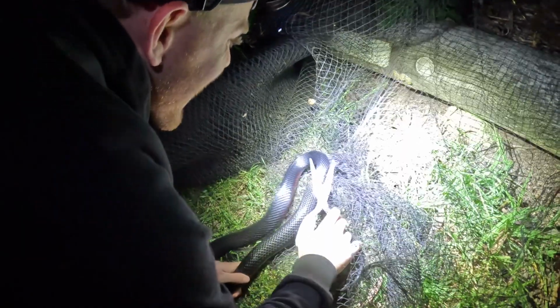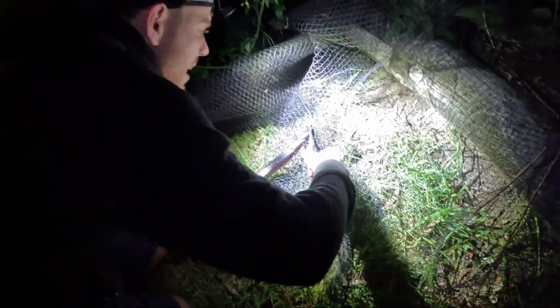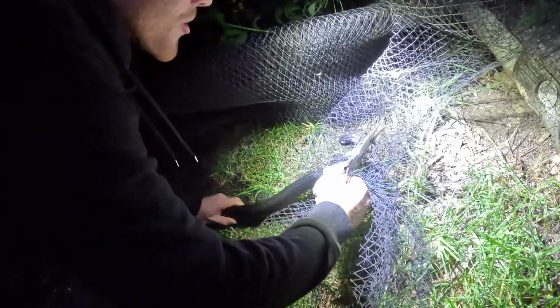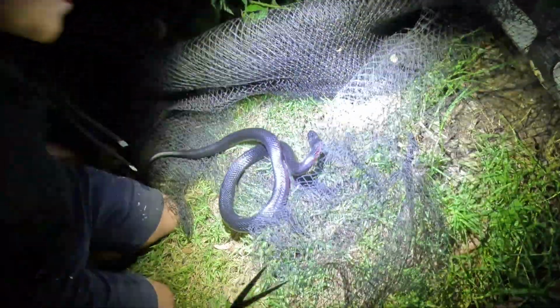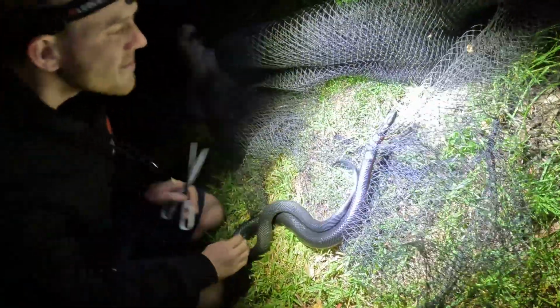It's a lot easier when their head is stuck, because you do all the body first and then the head later. I mean, you get like this with the head stuck in the nets, last summer. So many. Yeah, a lot. This summer, maybe this is the second one or so.